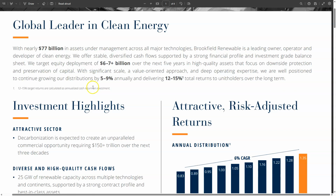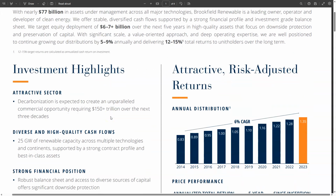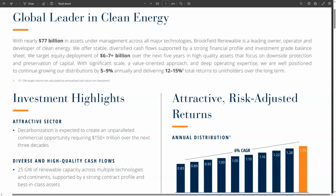Now, up on the screen here, I have the Brookfield investor presentation. This is from the end of the year, Q4 2022. And I'm just going to highlight what they thought was important enough to highlight. And as you can see here, the fund wants to grow its distributions by 5 to 9% annually, okay? And they anticipate an overall return of 12 to 15% if you include share appreciation and distribution increases.